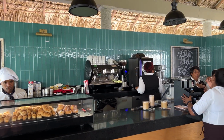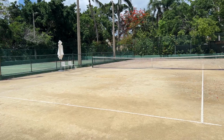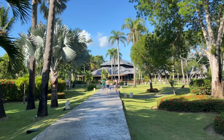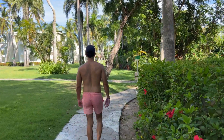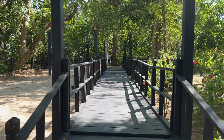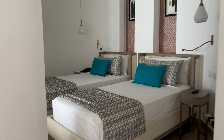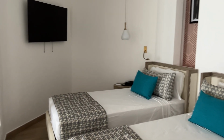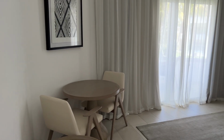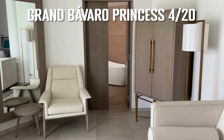The Grand Bavaro Princess is a big resort, and it doesn't disappoint when it comes to amenities. This is one of the prettiest hotels we've visited in Punta Cana. The vegetation is lush, abundant, tropical, and well-groomed. We loved the free-roaming peacocks and flamingos, and the eco trail in the middle of the property was a delight to walk through. We fell in love with our room from the moment we entered. It was huge, modern, and chic, becoming one of our favorite hotel rooms. Grand Bavaro Princess ranks 4 out of 20 on our Punta Cana Resorts ranking board.